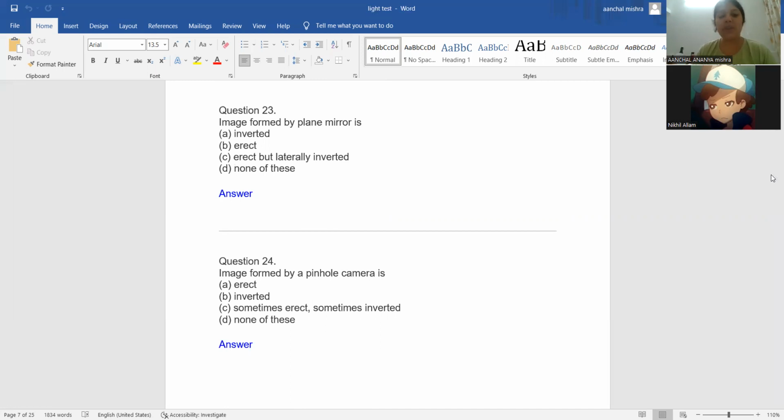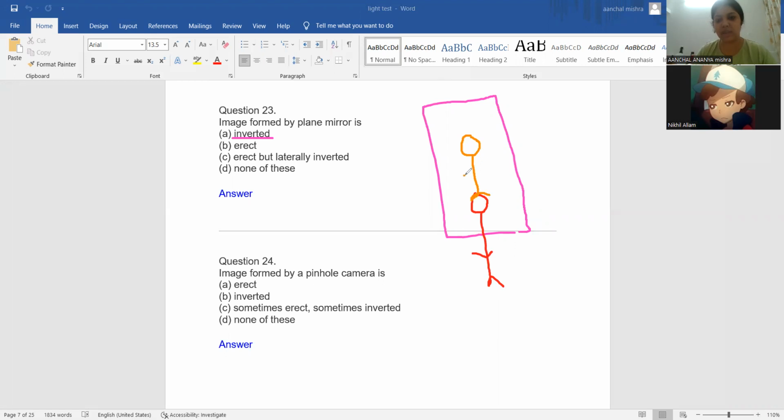Okay, see, what is meant by inverted? Tell me, what is meant by inverted? Suppose this is a mirror, right? This is a mirror. Okay, and this is Naveen standing in front of the mirror. Now, how will you see yourself in the mirror? Reflection. Yeah, so this is Naveen. Okay, in the mirror, you will look like this.